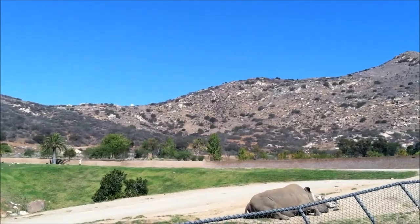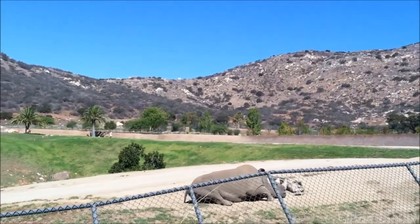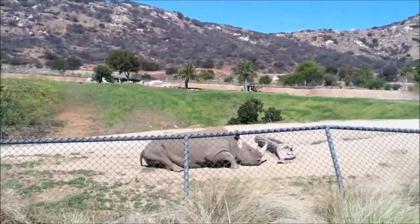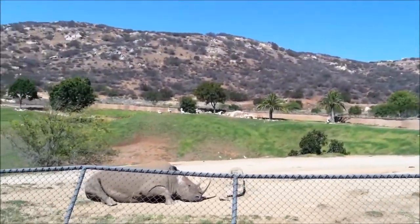Just kidding. Rhinos are shot by poachers who cut off the horns and sell them. It's a terrible market, not least of all because rhino horn is useless for humans.